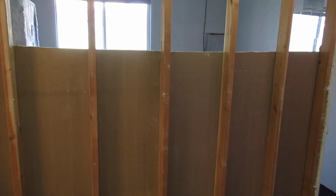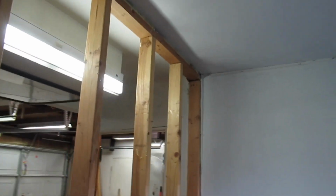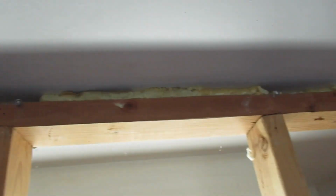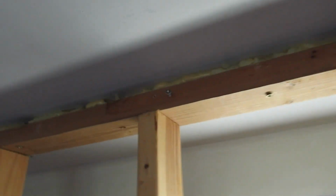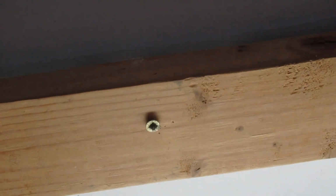I'm going to continue. I only got one more piece done, but I wanted to pause again just to show that this is obviously not a load-bearing wall. They just filled the top with foam. But the one thing that's interesting here is that, well, first of all, they use these giant Phillips screws, which I've seen in other places.